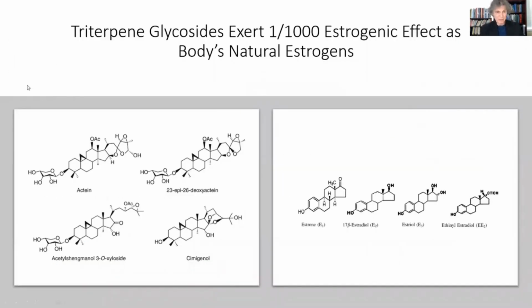Here you see some of the triterpene glycosides, the chemical structure. Notice how close they look to the body's own estrogens. When you look at the body's estrogens, note that estriol is the weakest estrogen the body makes, whereas estrone and estradiol are much more potent.